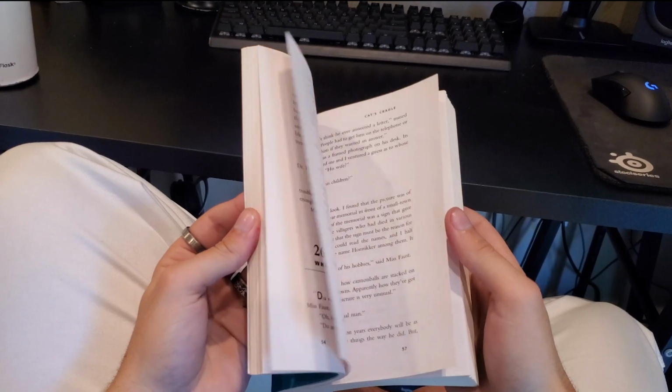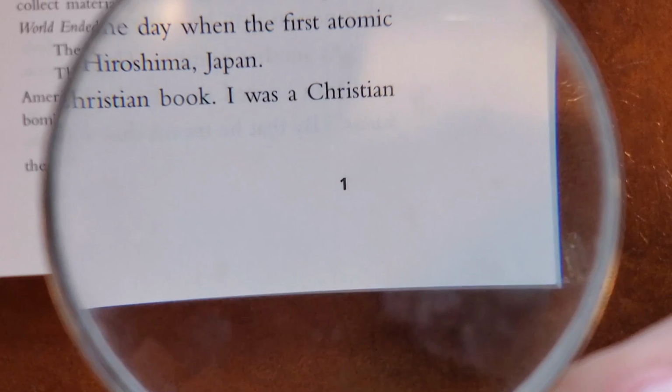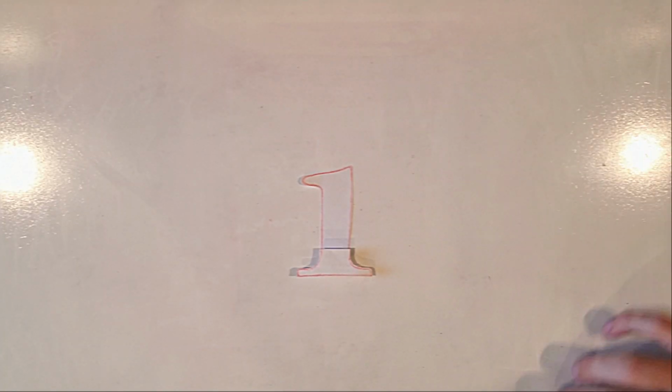To begin reading, find your way to a page marked 1. Not I or any Roman digits, but the Arabic numeral 1.